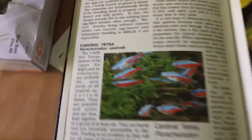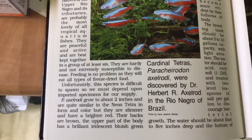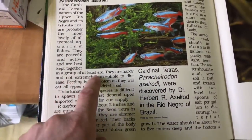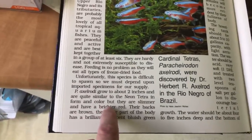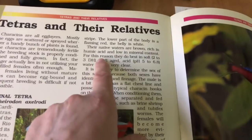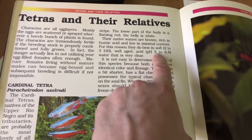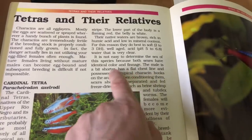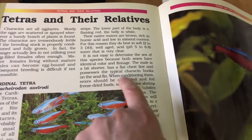Ah, here we go. The Cardinal Tetras. Let's see. Feeding is no problem. Best kept together in a group of 6. 2 inches or quite smaller. From the Rio Negro in Brazil. You can kind of read this. Okay, humic natural water, soft, well-aged, acid, pH 5 to 6.8, water very clear. It's not easy to determine sex. Males may be a bit shorter, have a flat chest line, and possess a typical trait.